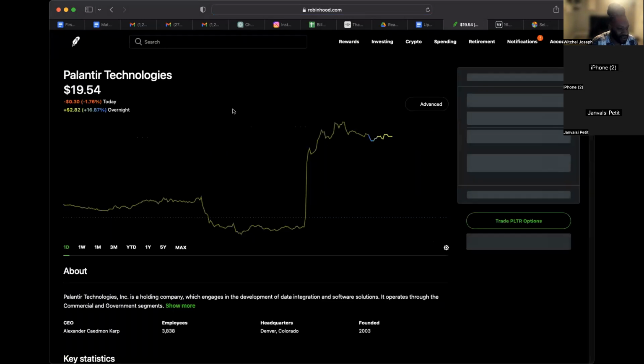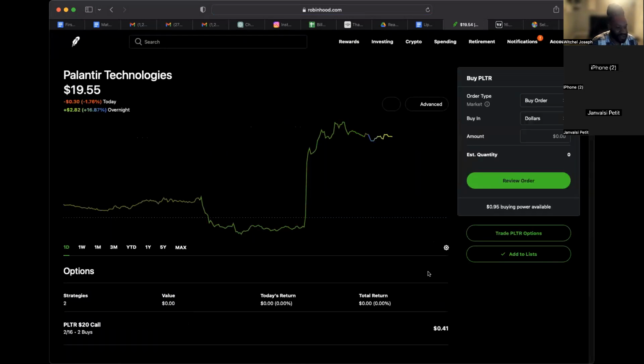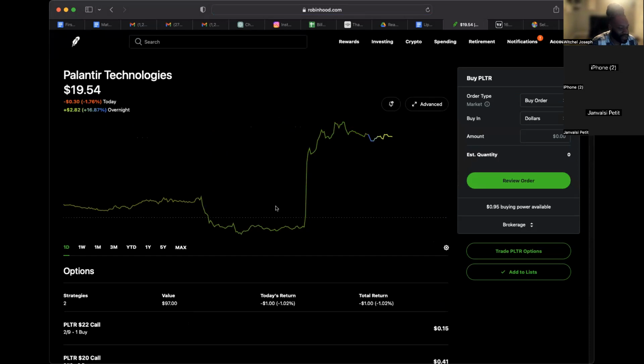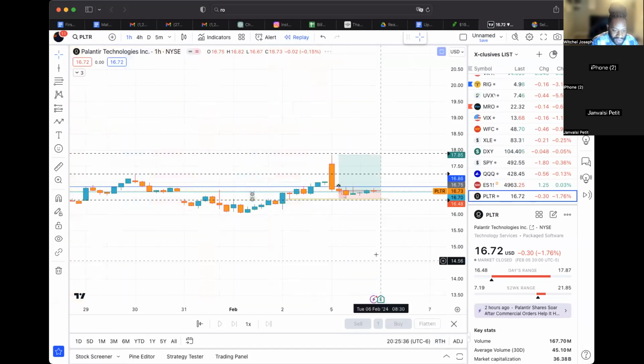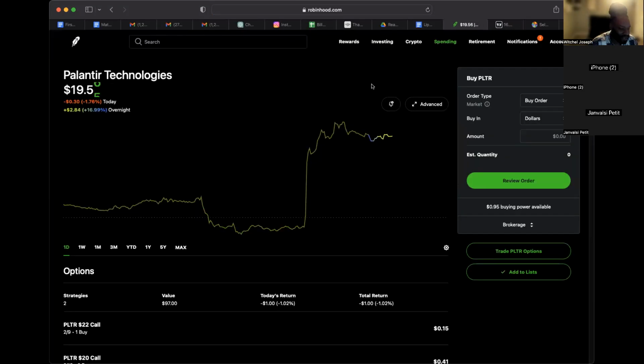So look, PLTR is at 19.55, but it closed the day at 16.73. So it's already up $3 in the after hours. $3. What does that mean, right? What does that equate to?